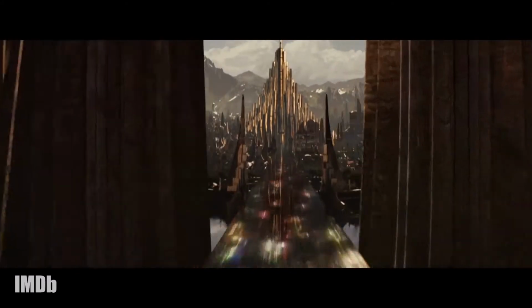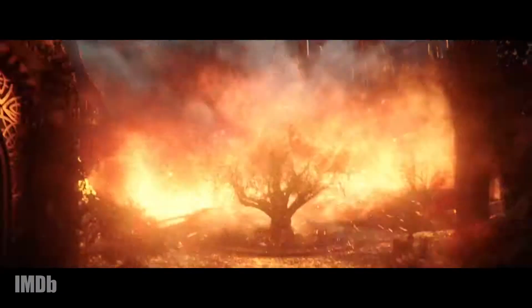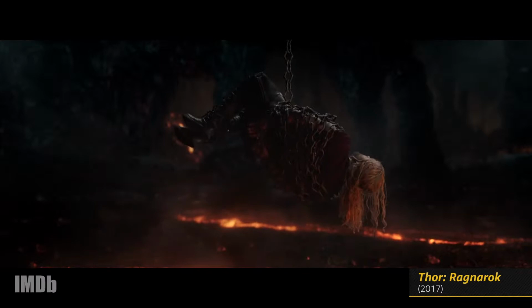The Tesseract/Space Stone goes with Thor to fix his Rainbow Bridge teleportation road, aka the Bifrost, and it remained in Asgard until the whole place is blown to hell in Thor: Ragnarok. But we'll get to that later. Hang on. I'll be back around shortly.